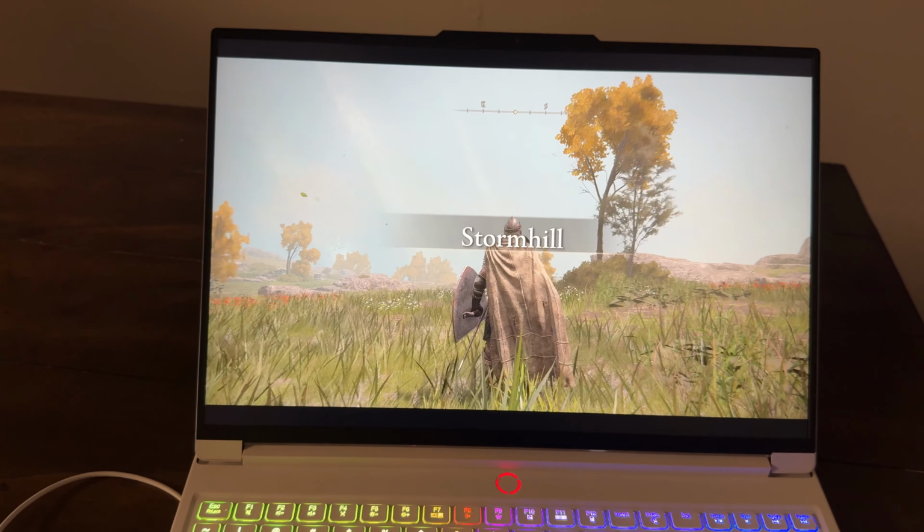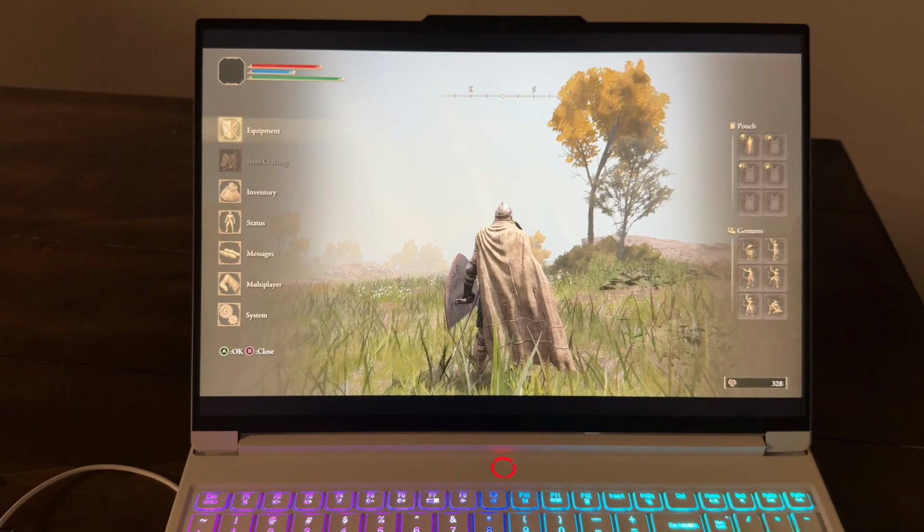But anyway, I'm going to get off of that. But overall, here's the thing. At $16.99, I think it's very well priced. I think that it offers tremendous power. The big downside is the battery.